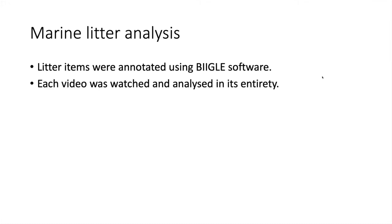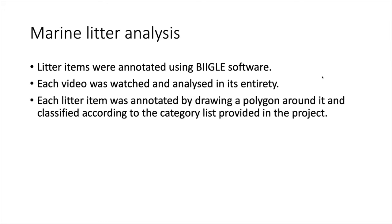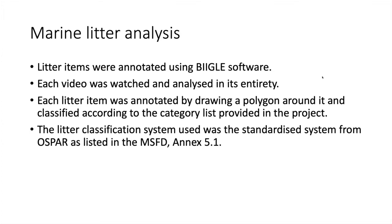And so each video was watched and analyzed in its entirety. When I was watching the videos and came across an item of litter, it was annotated by stopping the video. That created a point in the timeline. I would choose the category from my category list, and I would then draw a polygon around it. What that does is allow you to count how many items of litter you have in that video, in that transect, and also what the different types of litter are. So the litter classification system I used was the one that's standardized in the MSFD from OSPAR.